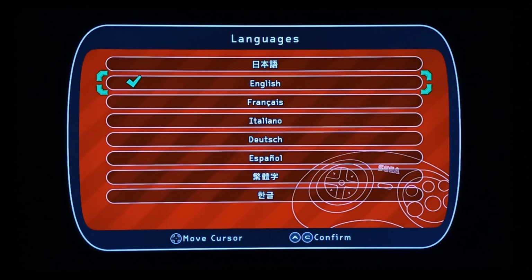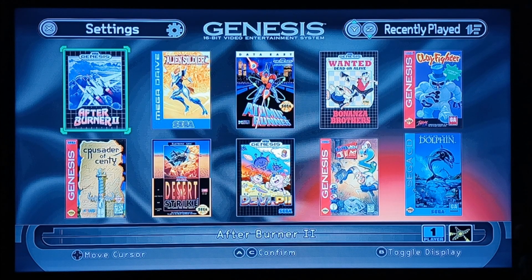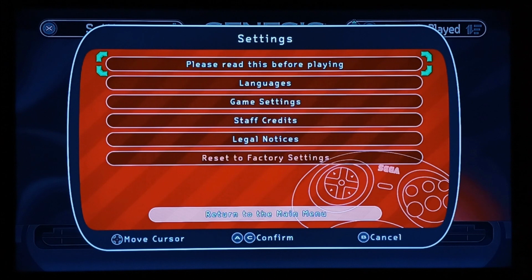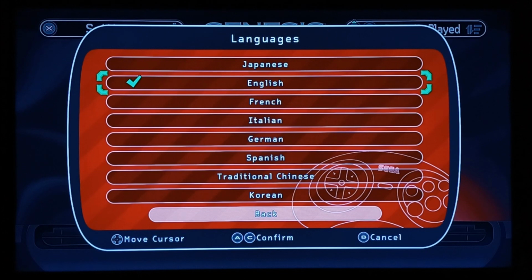All right, so I got this powered on and it goes to this menu screen. So go ahead and choose English. There we go. Now, I had a power brick inside that box when I did the unboxing, so it does come with a power brick. So let's see here. Check out the settings. I don't need to read anything. Languages. Oh, cool. That's all the languages you could do it in. Okay.